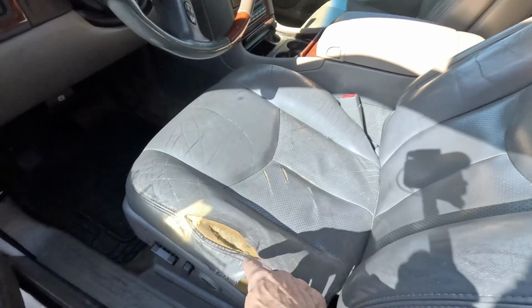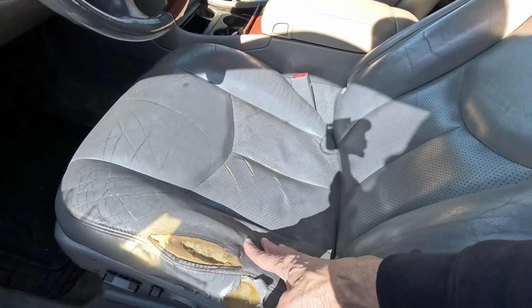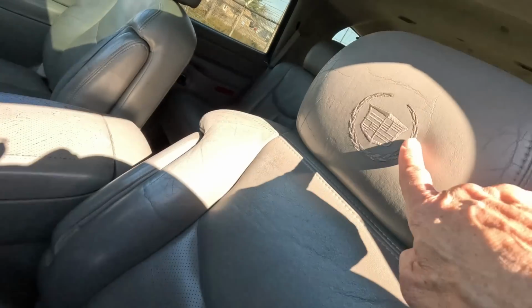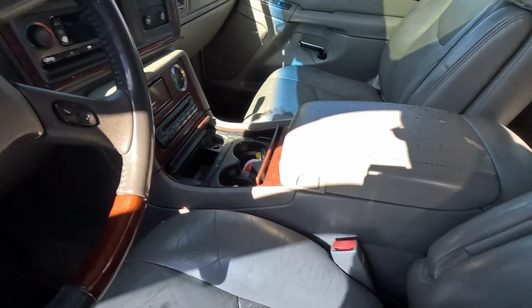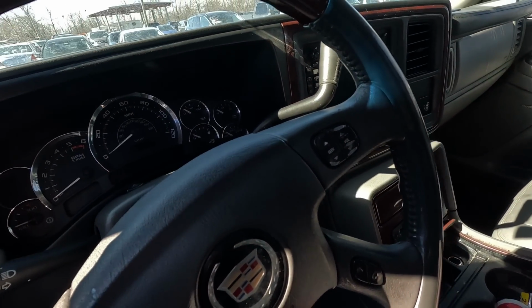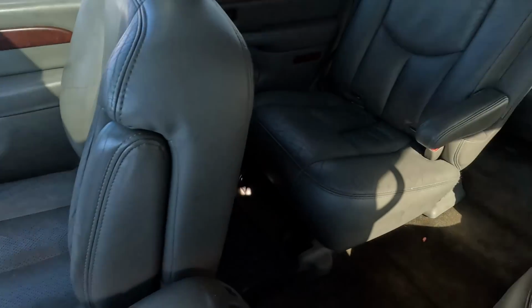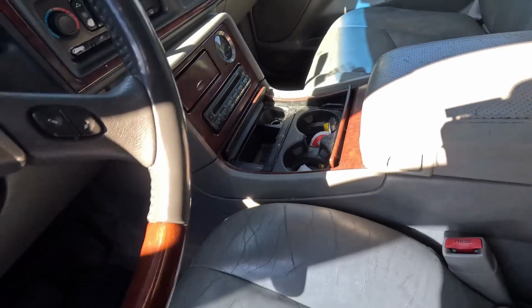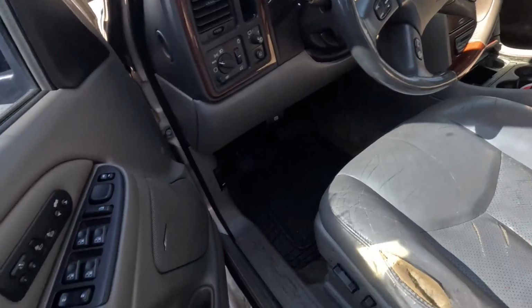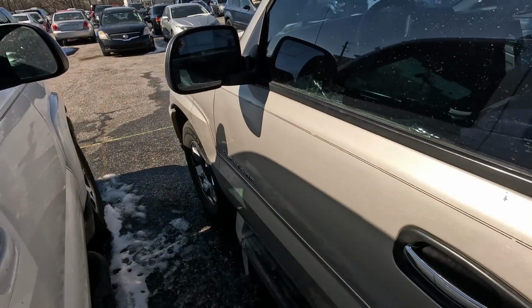More seat damage. See how similar these seats look to the Suburban next door? Same thing. This is a difference, really. And well, I guess it's a little bit fancier on some of them. I don't know. I'm not liking this, but these are the things you got to look for. It's dirty. It's a little beat up. Has a Bose stereo. But this is where you make your money.